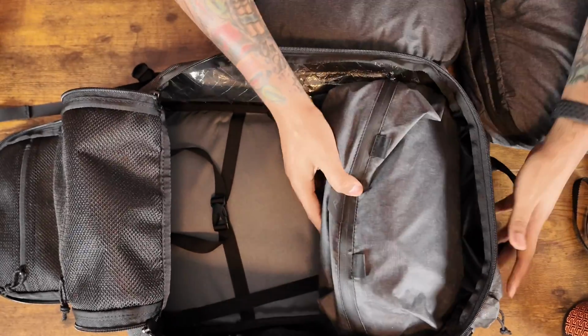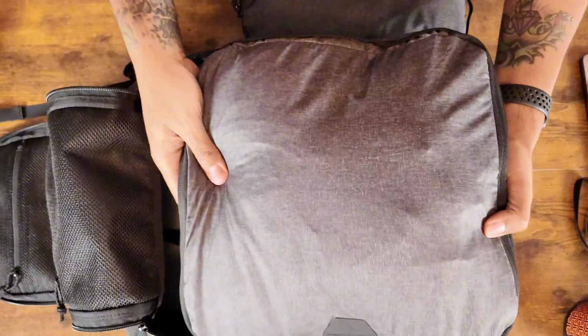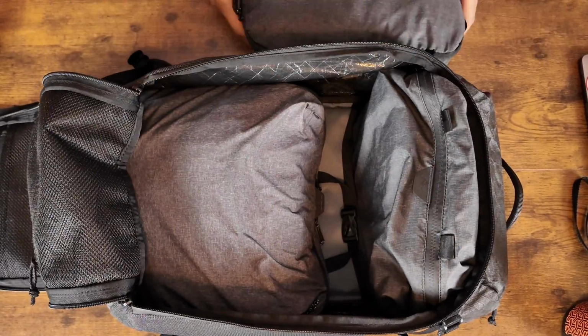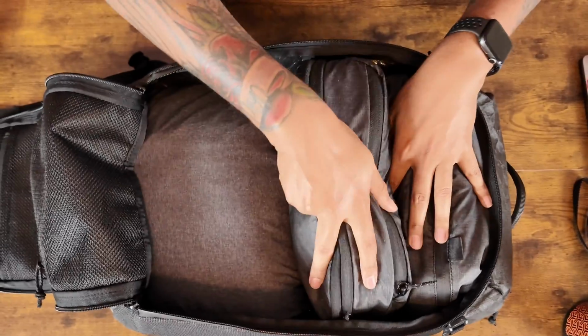So those trainers, I'm gonna pop right in here at the top. We'll get the medium Peak Design packing cube, pop that right in at the bottom. And then I have the small Peak Design packing cube that we're just gonna wedge right in there.